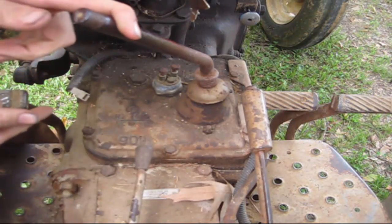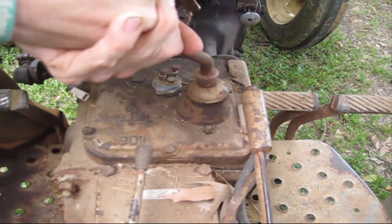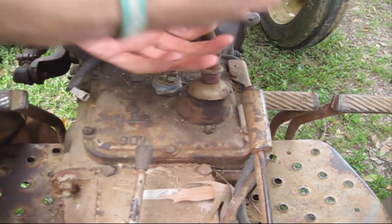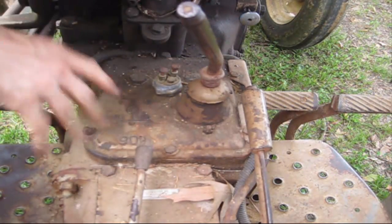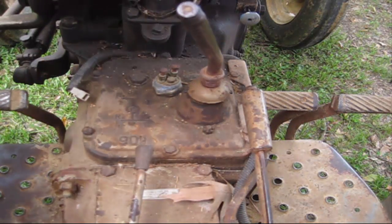So say we want to go to third. Third's in low range. You go up 1 click, and then you go all the way to the right, and then you go down. That's third. So, very complicated transmission. This is the only one that I've ever seen like this. And I just wanted to see if anybody out there has ever seen or driven a tractor like it.